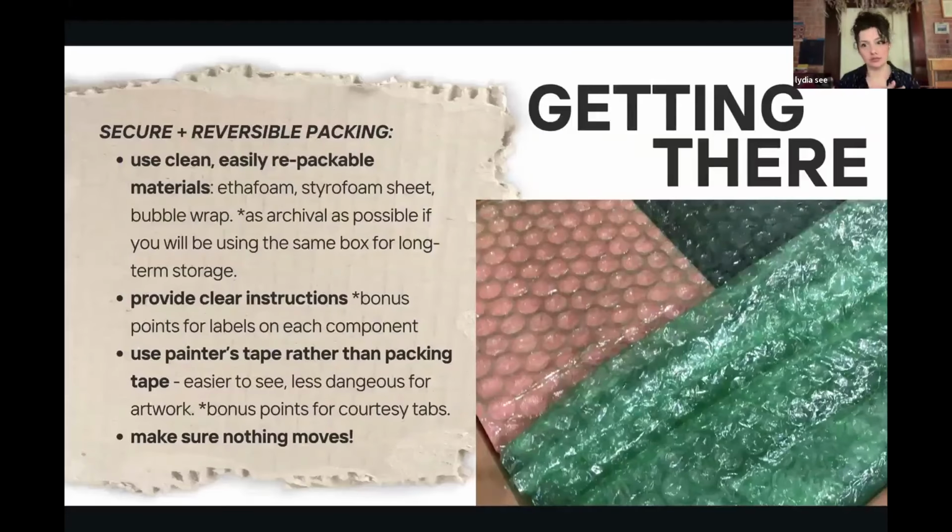So we've thought about planning the work for exhibition, but how do we get the work to exhibition? So you want to use clean, easily repackable materials. That goes into that reversible thing, right? We want to be able to open the box, do our condition report as we are looking through your box, itemize everything that's in there, including the way that it is packed, so that we can then reverse it and pack it back to you exactly in the same condition that we got it. We photograph everything as we're unpacking it as well. Ethafoam is really handy for that. Styrofoam sheeting, bubble wrap, as archival as possible.